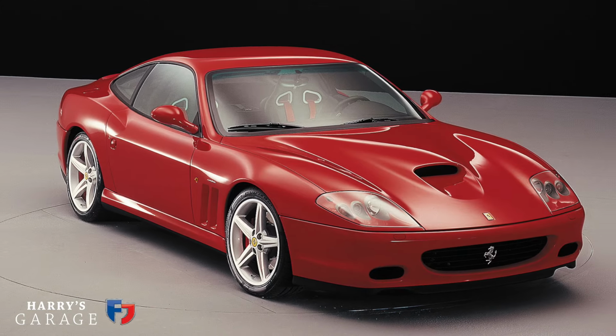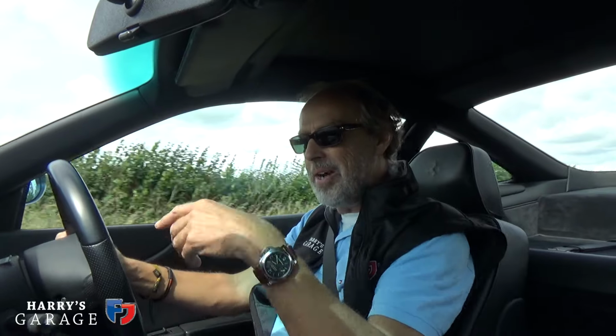The 575 after it didn't look quite as pretty. The F1 gearbox was a bit of a nightmare because it had a long transmission, with pregnant pauses, and the manuals have really taken off in value. You're not shortchanged going from a manual 550 to a 575 manual. Yes, it's a bit gruntier, that engine, but it's not quite as pretty. It's not quite as pretty inside either.